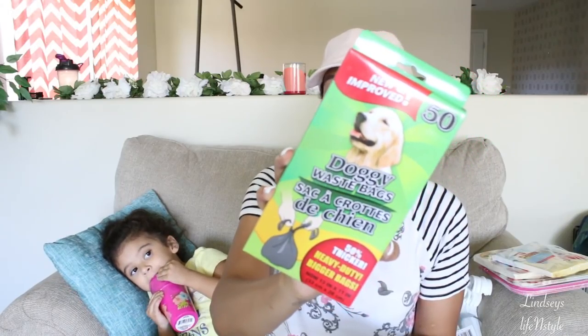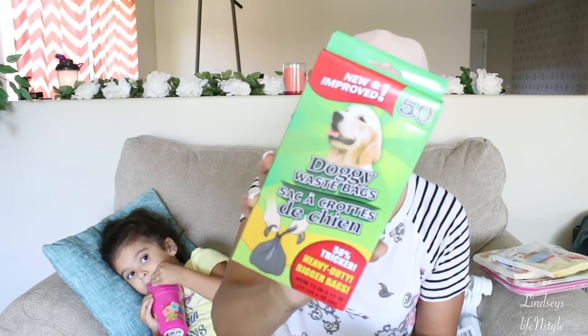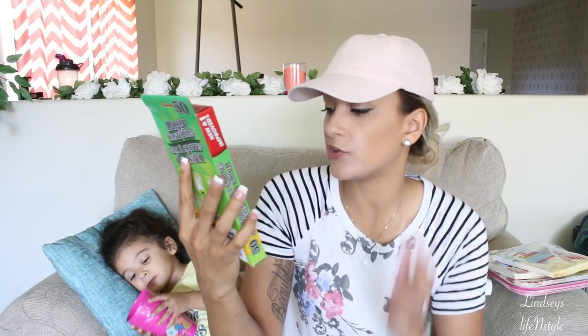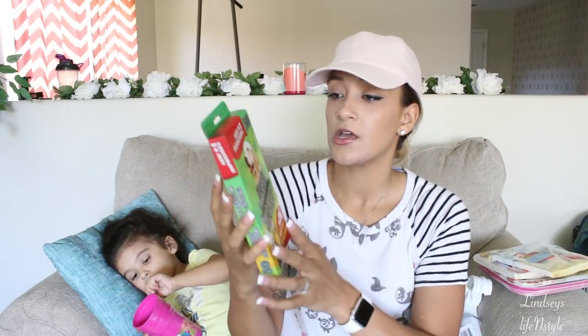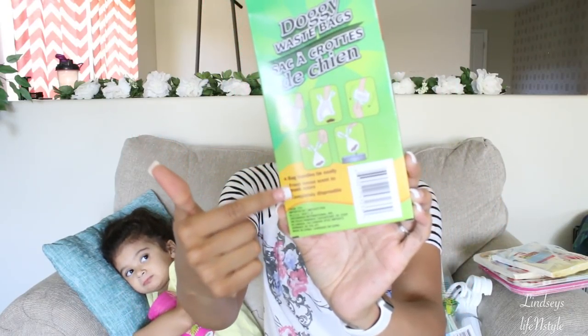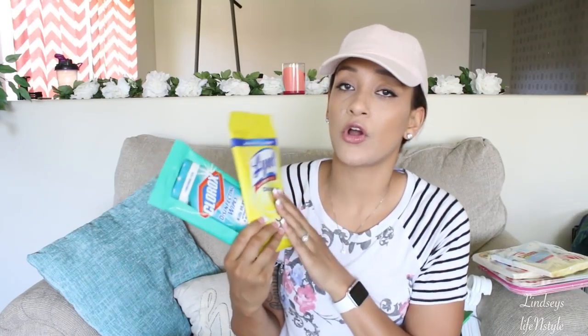This box of 50 doggy waste bags. So these look good, 50% thicker, heavy duty, bigger bags. They're 13 inches by 11 inches. So I'm really excited, 50 for a dollar, which is a huge deal. And then on the back here, they have instructions on how to use it. So as long as these can pick up poo and throw it away, this is a really awesome deal, $1 for 50.